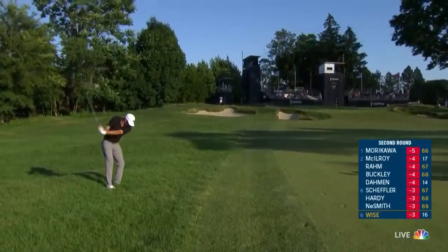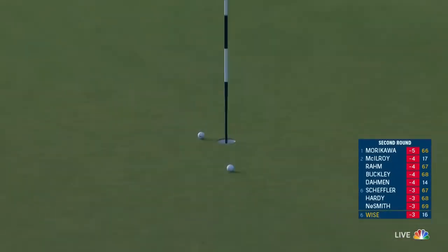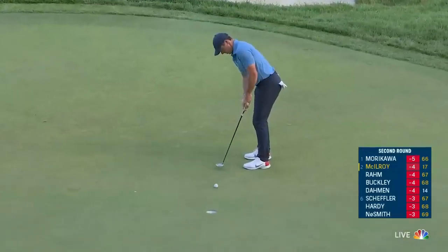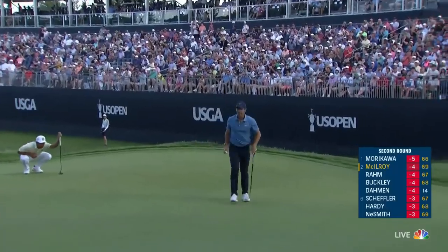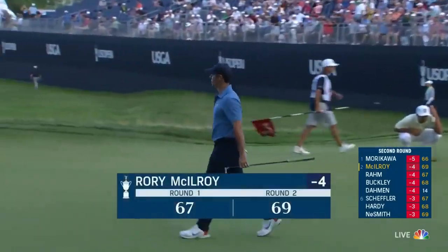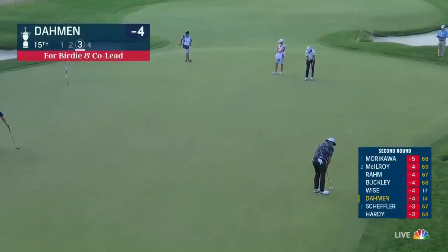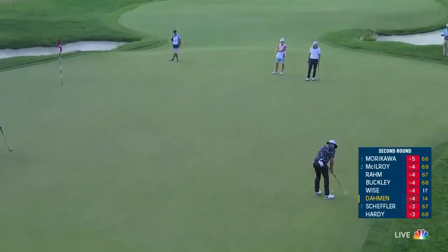17. Aaron Wise playing out of the deep rough. Left-hand side of the hole. Well, yeah, that'll stop it. Or at least within the edges. Dead straight. Beautiful putt. Yep, McIlroy opens with 2 rounds in the 60s for the 7th time in 54 major starts. And Joel Dahmen, over at 15. Joel Dahmen, this from a little under 60 feet.